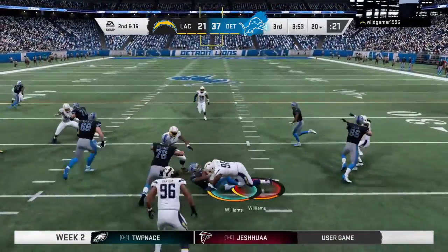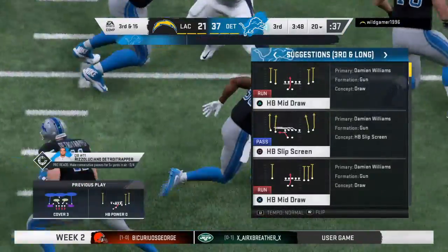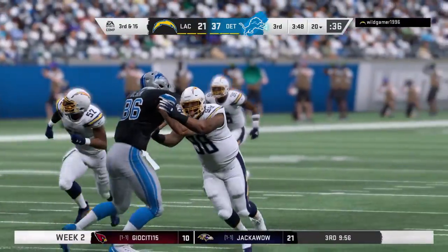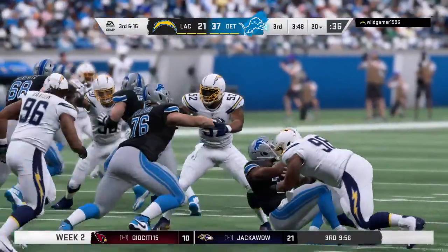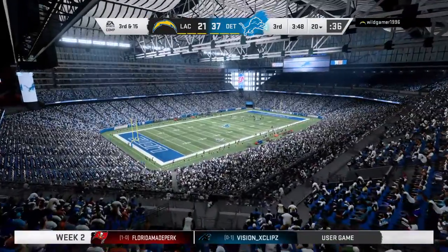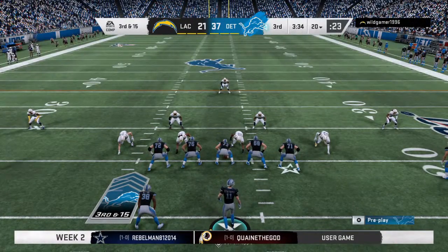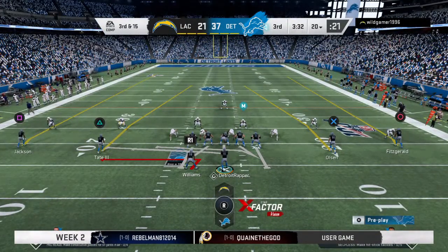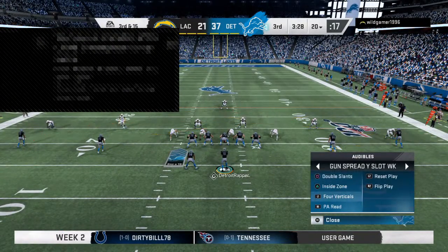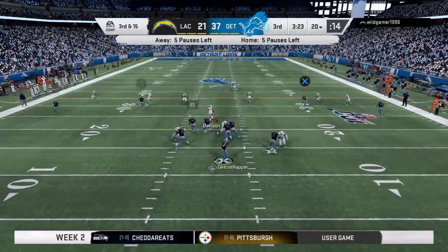Work to be done here on 2nd and 16 after the sack. They'll run out of the gun here. Williams. And they won't fare much better here as he maybe gets back to the line. Nothing there, no gain, and now they're looking at a 3rd and 15. An extra cornerback now in the game for the Chargers here on 3rd. Here I come. 49, X3, 218, chopper. Ready? He'll look to throw.